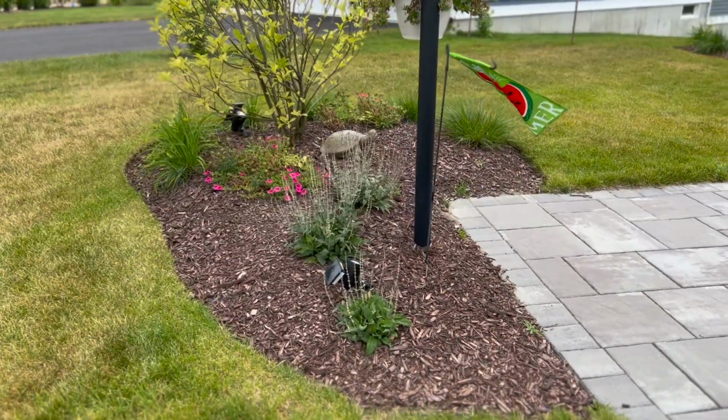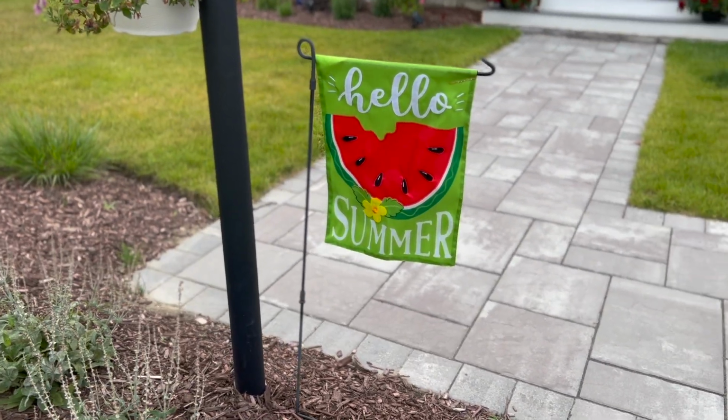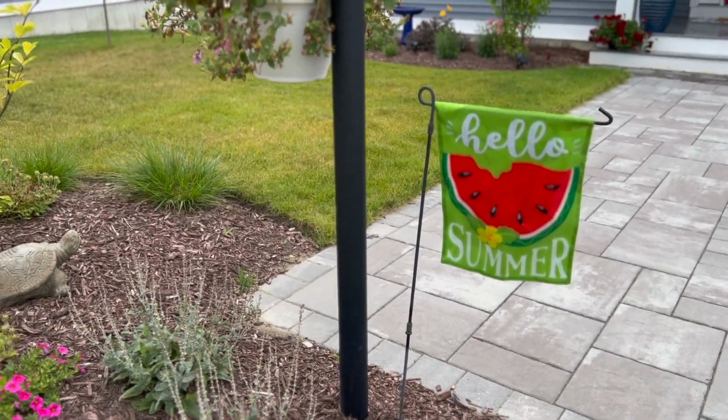As part of the decorations for the front of the house, I added a beautiful summer garden flag. Please let me know what you think about this flag.